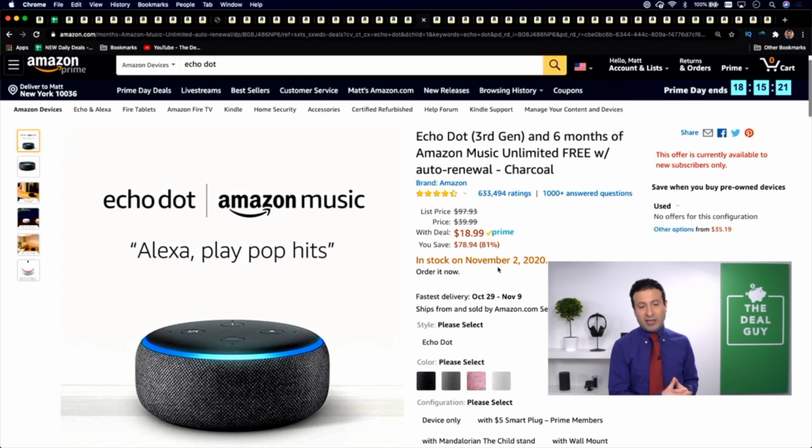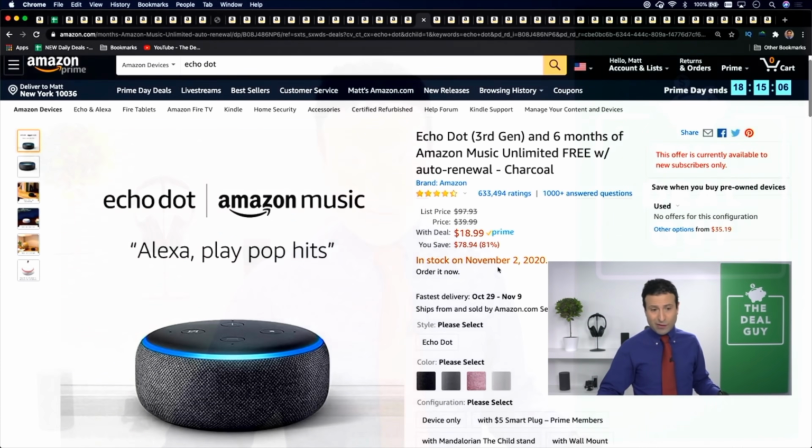The Echo Dot 3rd Gen right now is an amazing price, $18.99. Surprisingly good audio out of here, and you get 6 months of Amazon Music Unlimited free. That is a great bundle, $18.99. The inflated bundle, 81% off, is if you factor in what the cost of Amazon Music would be.